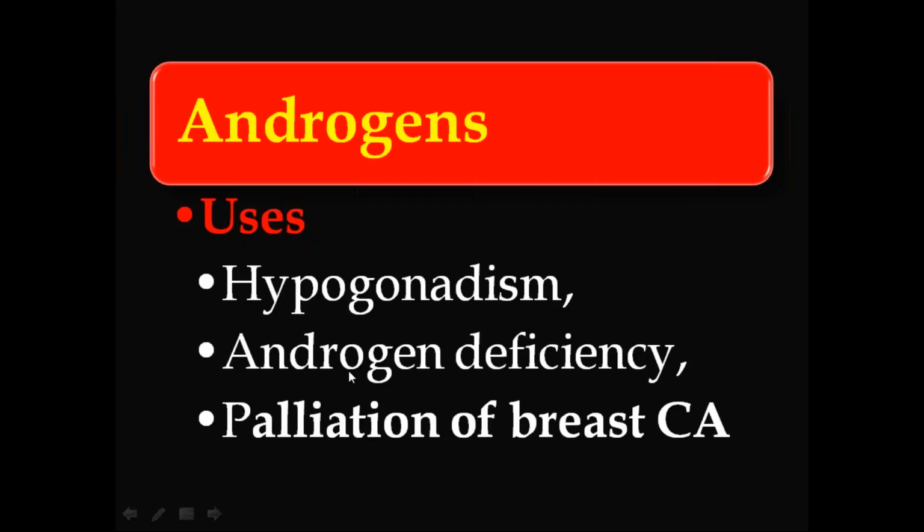Okay, so androgen deficiency, palliation of breast cancer. For palliation of breast cancer, first of all, we need to remember breast cancer is a cancer sensitive to estrogens. The estrogens are going to activate receptors that produce mutations on chromosome 13, just to give you an idea, that start the breast cancer. So if you have estrogens that stimulate these receptors, we are going to try to block those receptors with the opposite medication, that is the androgens. What is the opposite of estrogens? The androgens.